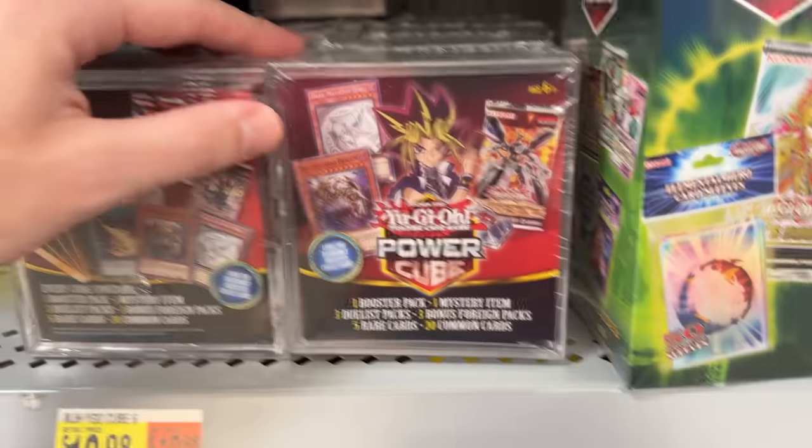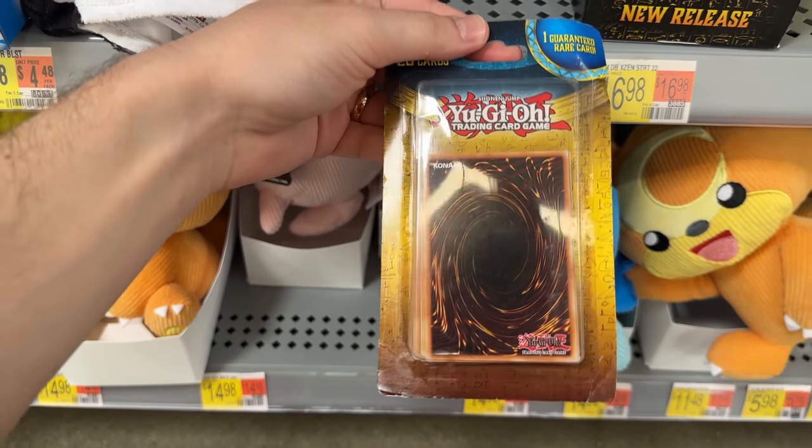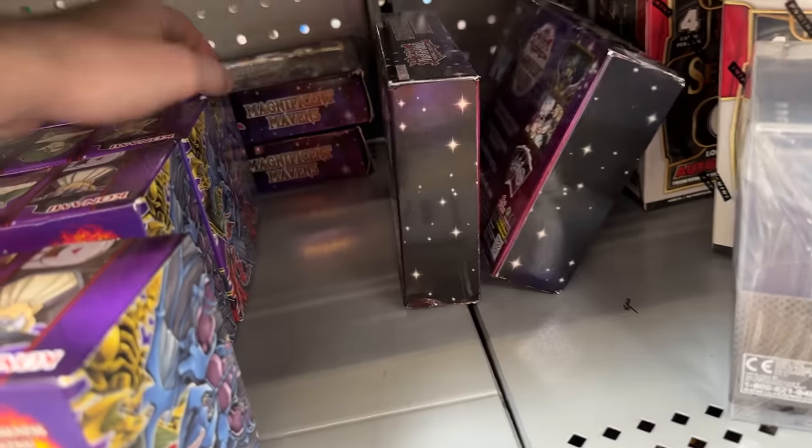There's Legendary Duelist. There's a lot of power cubes. Don't buy those. They suck. Oh no. I should have bought them. Now they're just restocking. The comments were correct. Oh, Mavens. It's actually pretty good. Mavens is solid. There's a few of these back here.